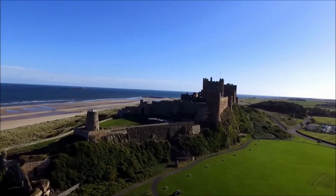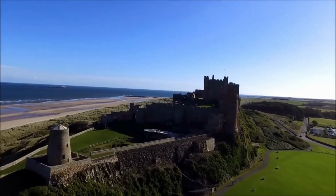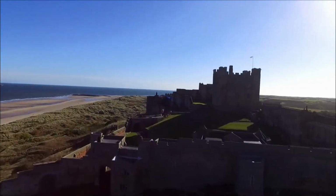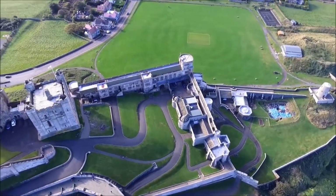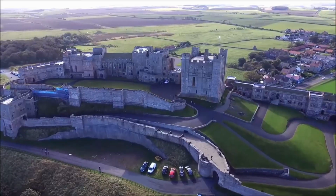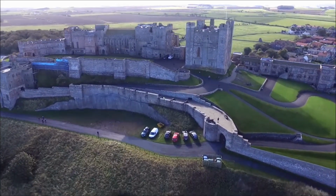However, the shoot that really kicked things off in terms of public knowledge of Indiana Jones 5 came to the far north at Bamborough Castle. The original fort built at this location by Celtic Britons stood from the 5th century to the year 993 when it was destroyed by Vikings.